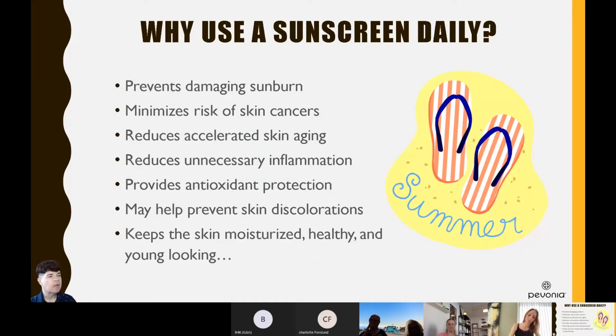So my recommendation is usually to wear sunscreen daily, right? And the reason is because not only it prevents damaging sunburn, but it also minimizes the risk of skin cancers. It can also reduce accelerated skin aging. It can reduce unnecessary inflammation. It can provide antioxidant protection. It can help prevent skin discolorations. And of course, will keep the skin moisturized, healthy, and young looking. This is important because if you want to remain looking young and good and keeping your skin as healthy as possible for the longest time, you must wear a sunscreen properly.